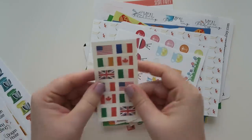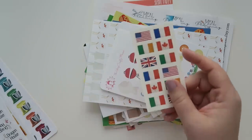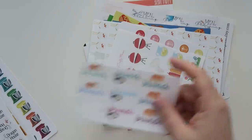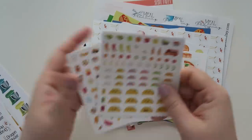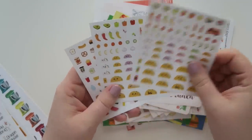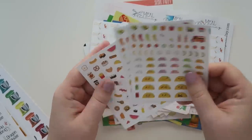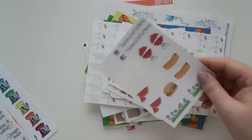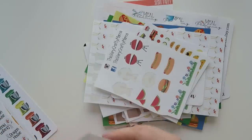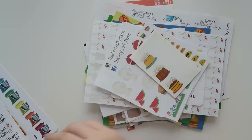Oh, I don't know why this, okay, so this shouldn't be in here, so I'm gonna move this. But this is from Paper House Productions, and I believe I got this at Michael's. More of those brunch stickers. These are also from Mrs. Grossman's. These I got at Michael's, actually not too long ago, but they're like little food icons, and I can't remember the brand, but you can pick them up at your local Michael's, I believe, right now. So let's see, more of these barbecue ones, this Mrs. Grossman's again. These are something you can get.